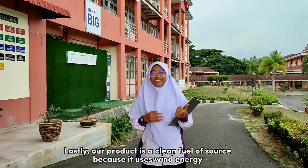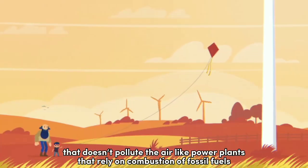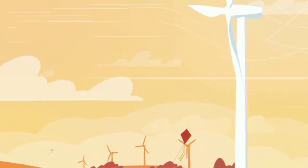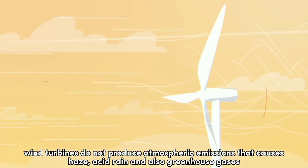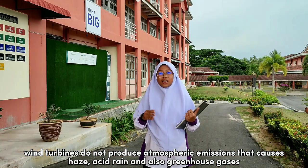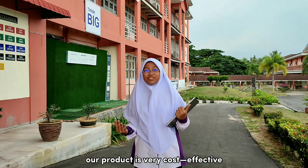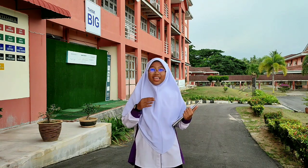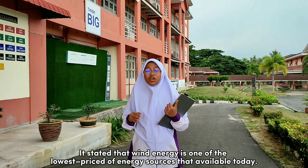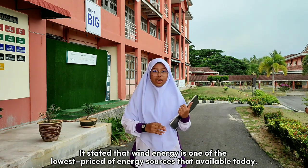Lastly, our product is a clean fuel source because it uses wind energy that doesn't pollute the air like power plants that rely on combustion of fossil fuels. Wind turbines do not produce atmospheric emissions that cause haze, acid rain, and greenhouse gases. Our product is very cost effective. It is stated that wind energy is one of the lowest priced energy sources available today.